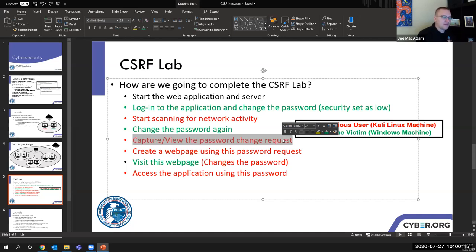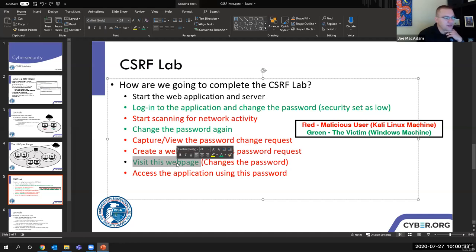After we have it, we're going to create a malicious web page using that request. We'll show you how it works, how simple it is, and how scary it is. We will make this super simple website where the background changes that request. After that happens, we're going to have the Windows user actually go visit this web page. Without them knowing, the password is going to change in the background.